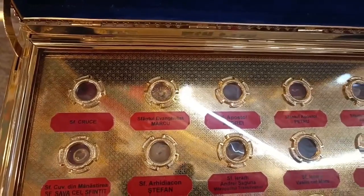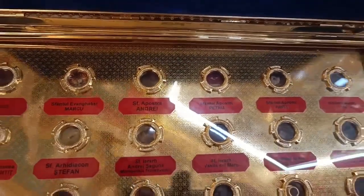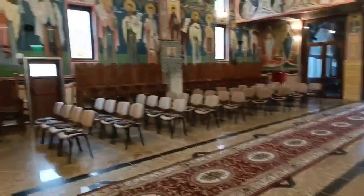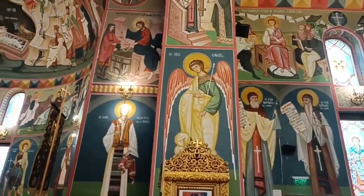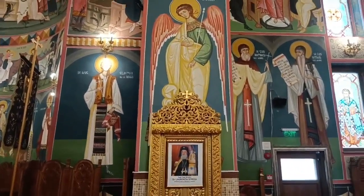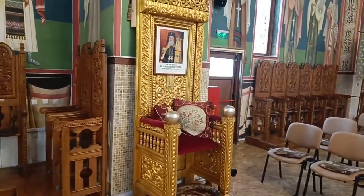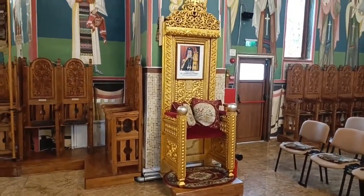of the Saint Evangelist Marcus, Saint Apostle Andrew, who Christianized the Romanians, and many, many other precious relics of the Christian saints. Of course, on the other side, you will see the icon of Archangel Gabriel, because Gabriel and Michael are usually guarding the way to the altar, guarding our way to God, to Christ. And here is a very beautiful throne, a seat reserved for the Bishop of Transylvania in case he wants to attend the religious service.